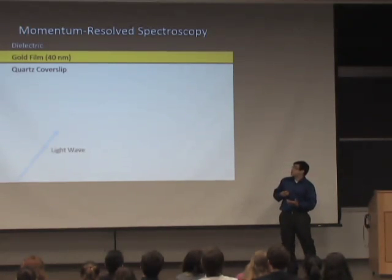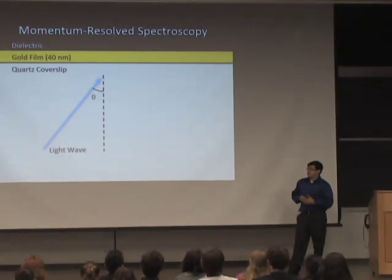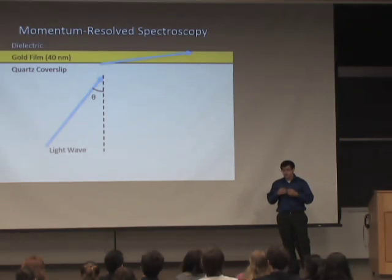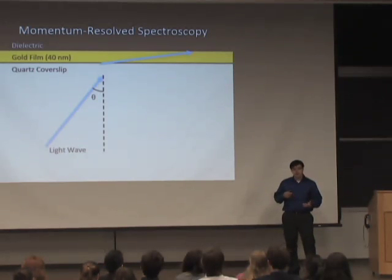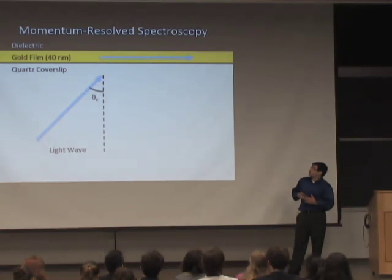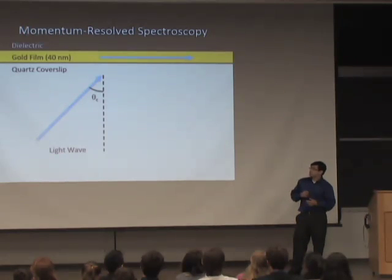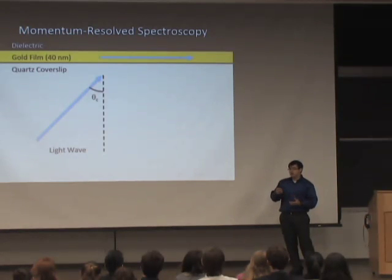and what we do with that is we shine a laser at our sample, and Maxwell's equations tell us that when it changes media, it bends that light wave, and our momentum resolved spectroscopy technique allows us to change that incident angle very precisely. And at a point called the critical angle, all the light is reflected and travels along the gold film interface. And what that light wave in the gold is doing is the electric field is exciting little oscillations in the charges in the gold film.